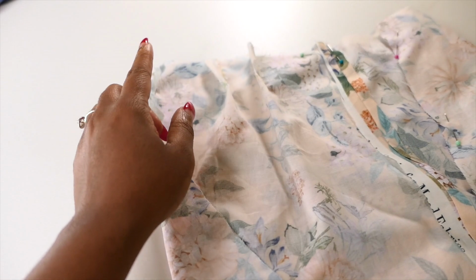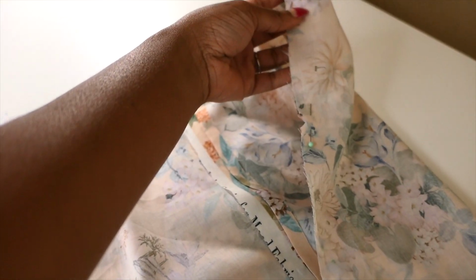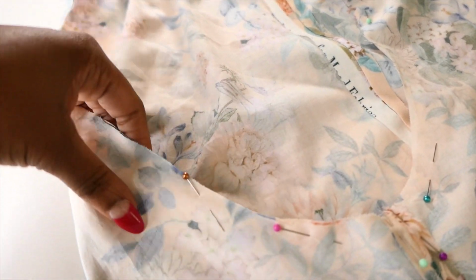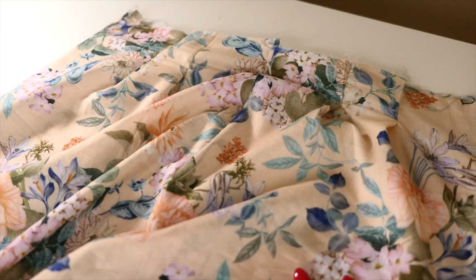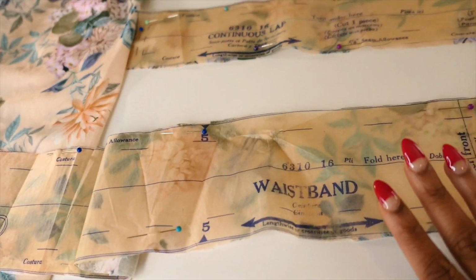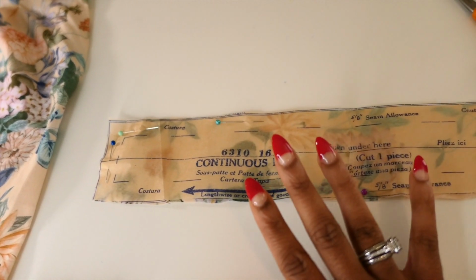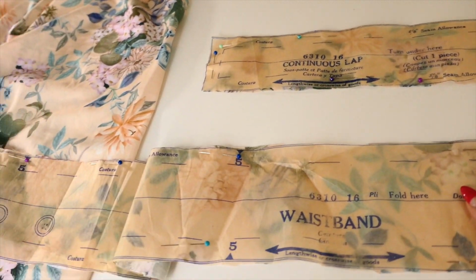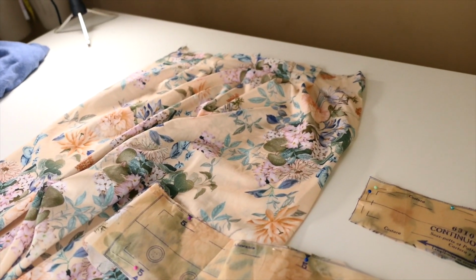So I stuck the pants leg down inside of the other one, right sides together, and now I'm going to stitch them together at the inner leg seam. So the trousers are finished, and now I just have to add the waistband and this piece that says continuous lap. Not really sure what that means, but these 2 pieces and this project is completely finished.